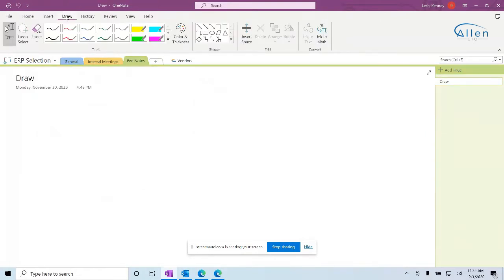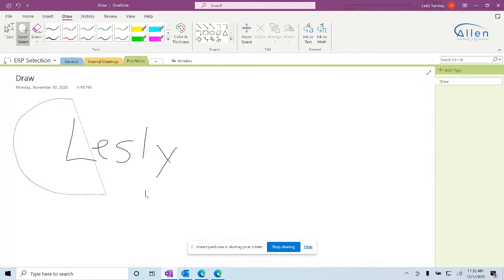Now, you may not know this about, I'm going to write my name. I can write my name here on the screen, and then I can just grab my little lasso tool and draw a circle around it and say, hey, let's make that text. Oh, it didn't get my L. Better luck next time. So actually, this feature is really great, and you can also do ink to math. So that's a little bit about the normal organization.